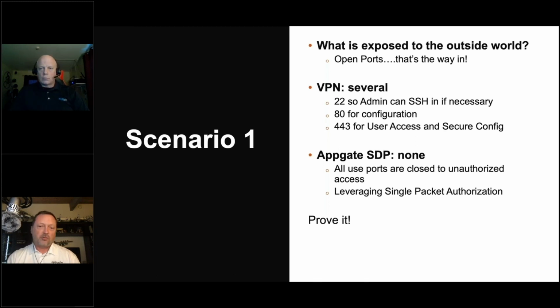And then, of course, port 443 is always used unless you obfuscate it by trying to move it to a different port, but you need at least some port to answer the end user requests that are using the clients to actually access that environment. These are 3 open ports at a minimum that are almost always included with a VPN concentrator, which means they're exposed to the outside world, they're findable, they're attackable, and that's the bottom line.